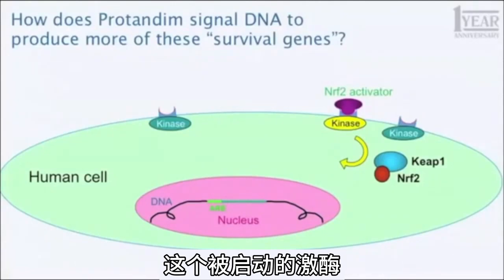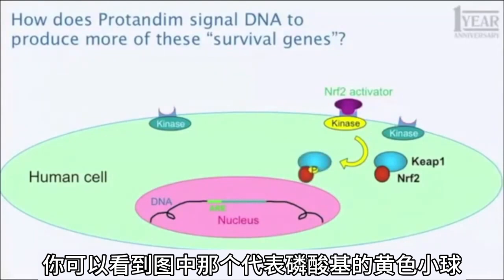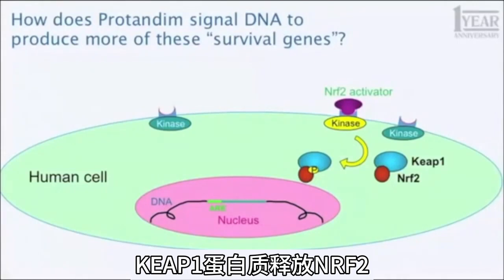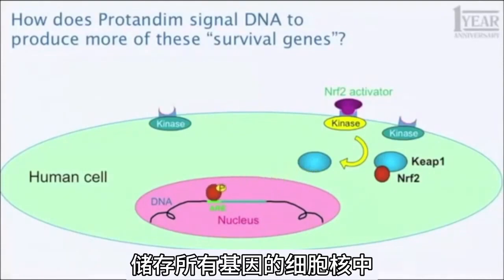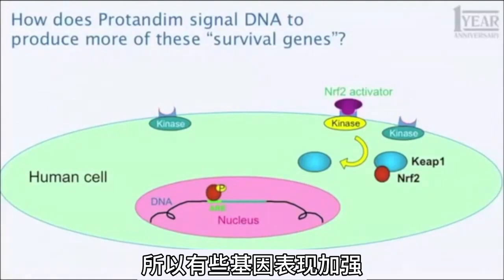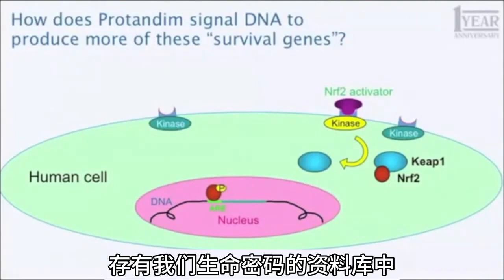Because this kinase physically changes the Nrf2, and you can see there it's put a little yellow phosphate group on it, a change in structure. And that change brings about a release of Nrf2 from that blue protein that's been holding it out in the green part of the cell, allows it to diffuse into the nucleus where all those genes are housed. And once in there, it has access to all those dimmer switches, the 500 that control the Nrf2 regulated genes. And so some of them will go up, some of them will go down, because Nrf2 has entered the vault where the blueprints are kept.